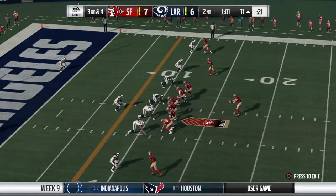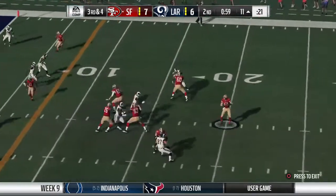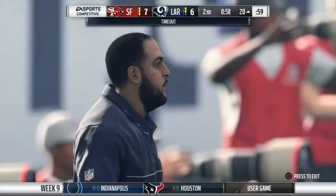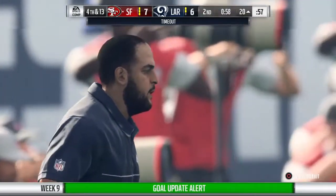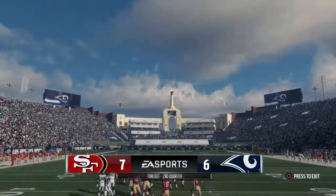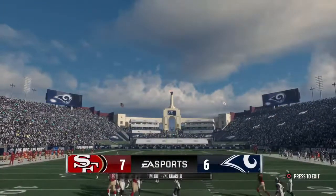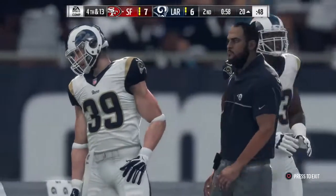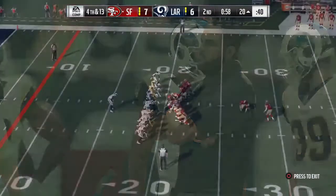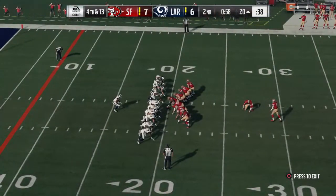Here we go! Back to throw. He'll be hit and taken down at the 21. And now the Rams are going to halt things as they want a timeout. It's just their first, so they'll have 2 remaining here before we get to halftime. And now following that timeout, the defense back out onto the field.